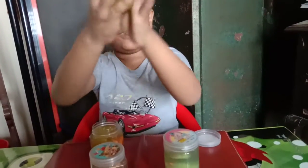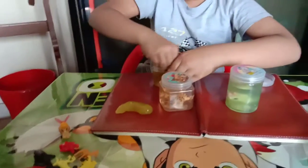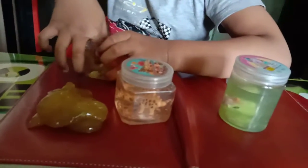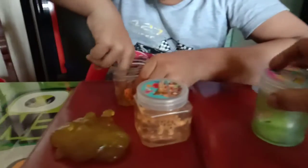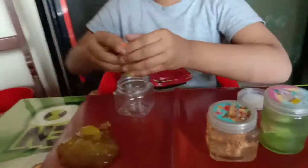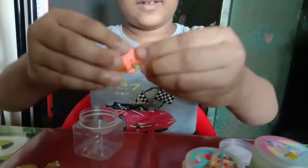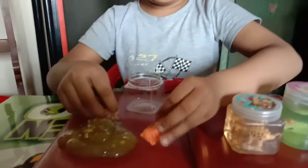It's really cold. It feels like a cold. Okay. We'll take out the animal. Take out the animal from the box. I'm taking you. This is the animal. What is it? What is the name? Okay, put it here. Yes, this is the animal.